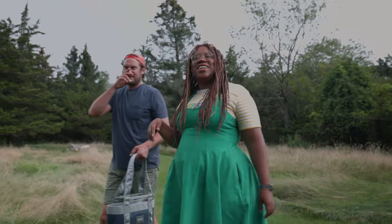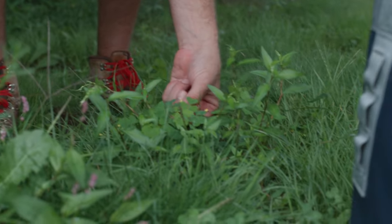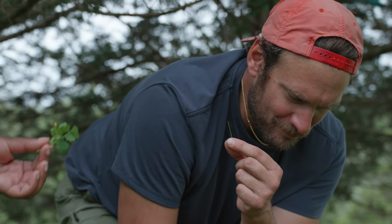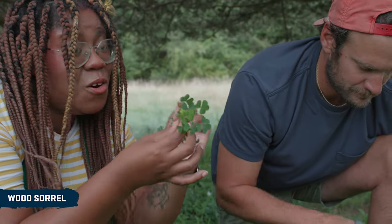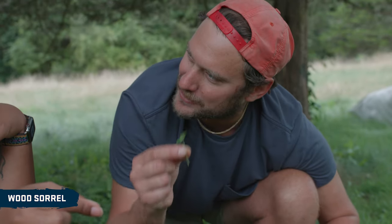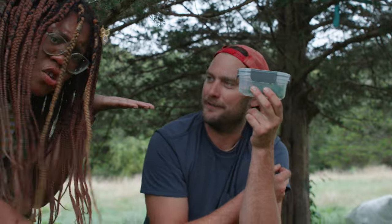Let's take a peek over by these cedars too, because sometimes I find a lot of little weird stuff growing over here. Oh, I'm excited. Oh, lemon clover, guys, the wood sorrel, they're so good. Nature's lemon heads. Aren't they delicious? All right, let's pick a couple of these for our cocktail. These are wood sorrel. I think we could use this as a nice little lily pad garnish, floating on top. Little citrusy nibble. Wood sorrel. Specimen forage number one.